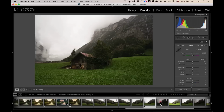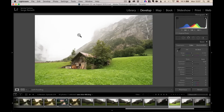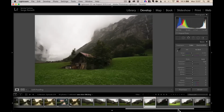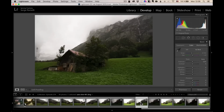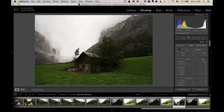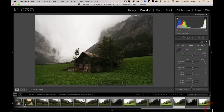Actually, I liked it so much that I did some HDR on it in case I was missing some details in the sky. And then same thing here. I really like that side, so I went a little closer. Still HDR. I went a little wider, and I think this one I'm going to give a 1. Okay, now I gave a 1 star to the ones I think have potential.